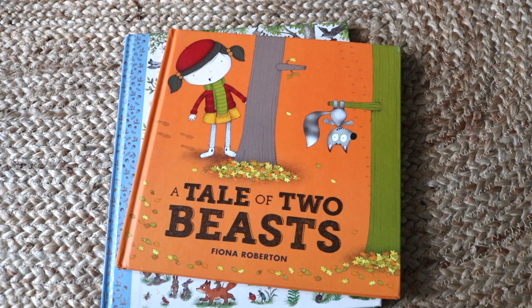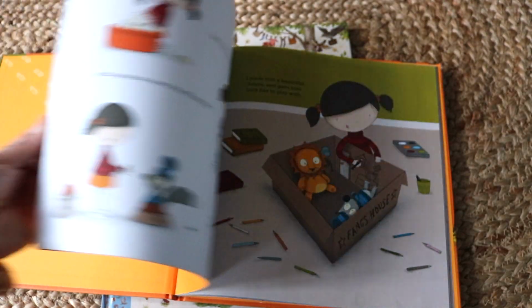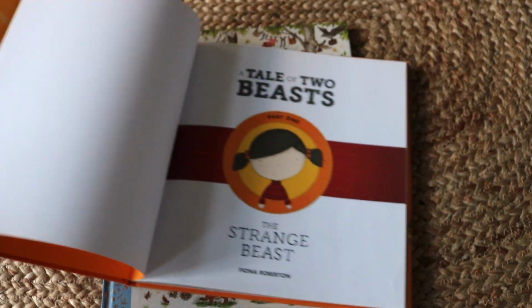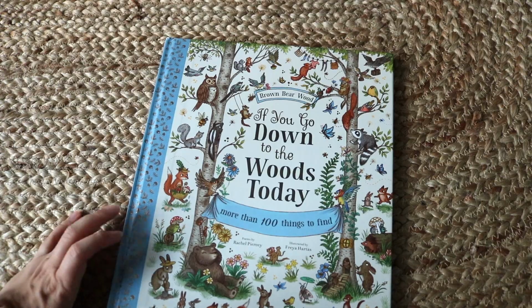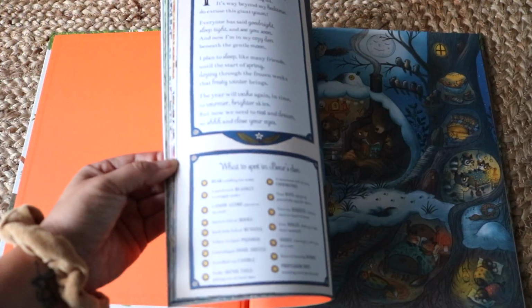A Tale of Two Beasts by Fiona Robertson. This is a fun and clever story to introduce character point of view, as there are 2 sections, each from the point of view of the 2 protagonists in the story. And lastly, Brown Bear Wood, If You Go Down to the Woods Today, More Than 100 Things to Find, a seek and find book of whimsical woodland illustrations.